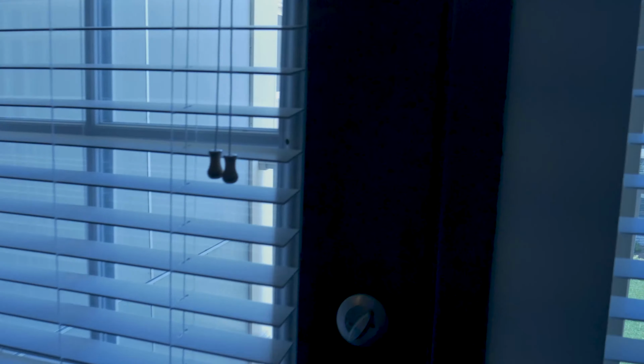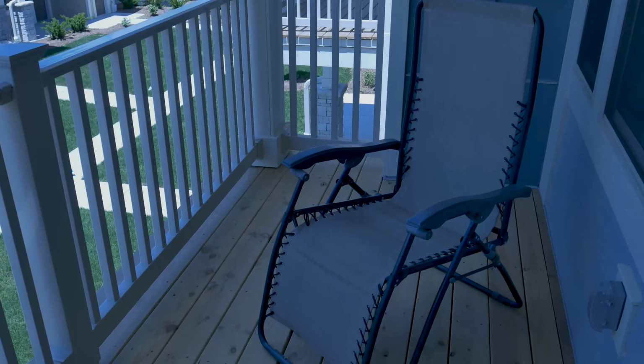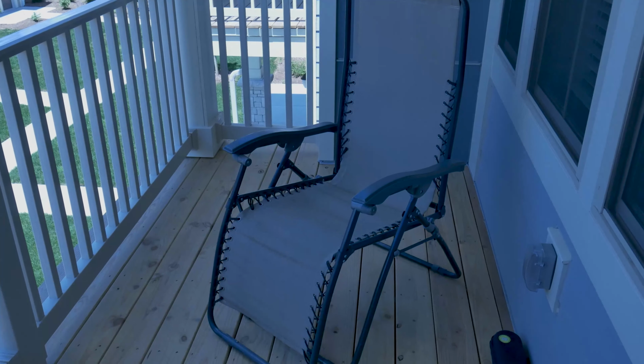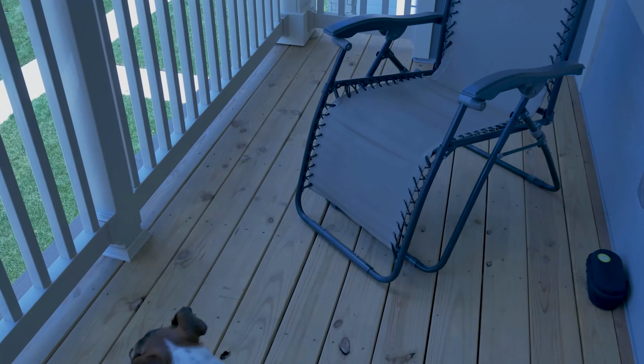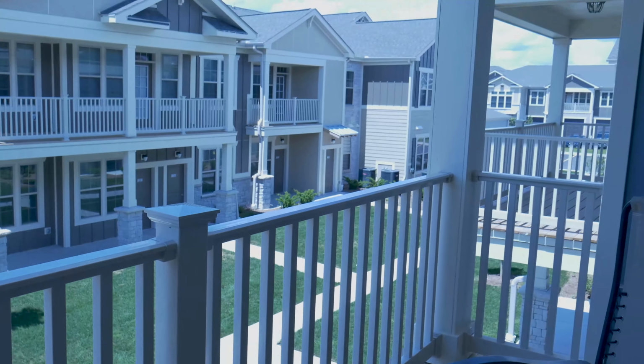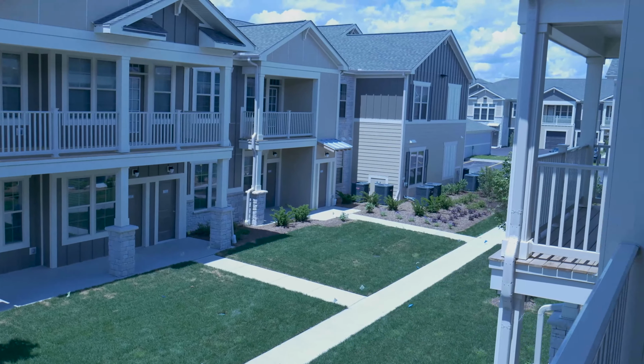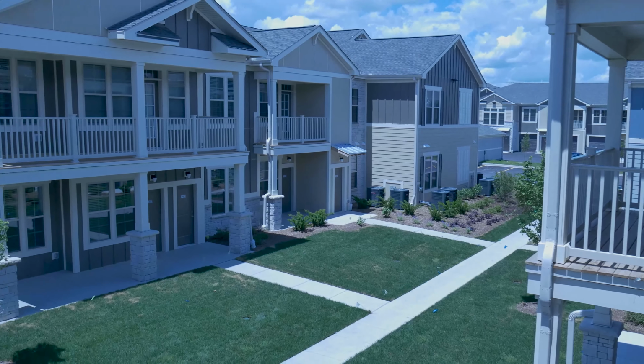Alright, so then coming out to the back patio, we have a full back patio. It's about 12 feet by 5 feet wide, 12 feet long ways. Amber absolutely loves it. It's just a really nice place to kind of just hang out, relax. This is kind of our view from our back patio. We have other apartments around.